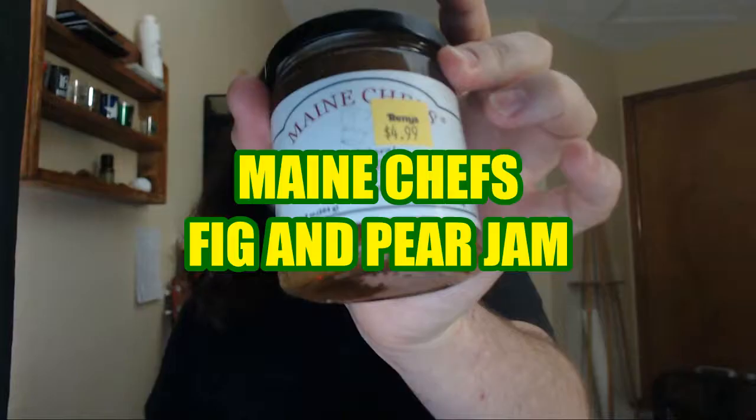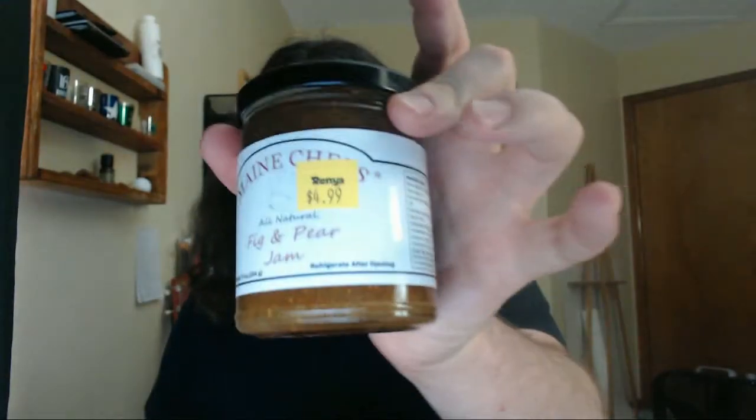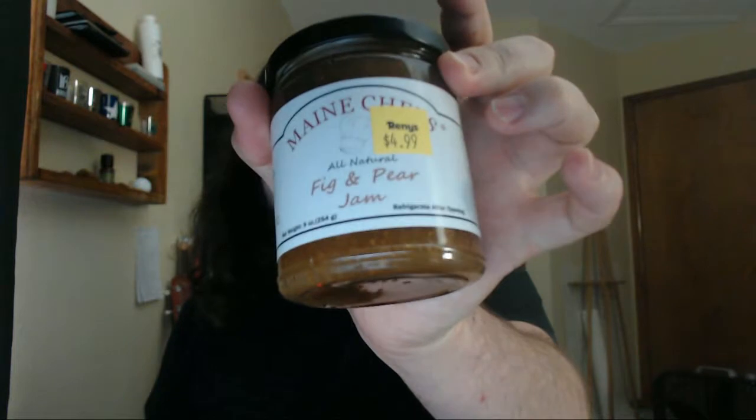So those are fun. I'm glad I found these. I found some jellies. So I'm going to start with this fig and pear jam. Fairly thick and smooth. It's a little bit like the consistency of an apple butter. Yeah, it definitely reminds me of an apple butter.